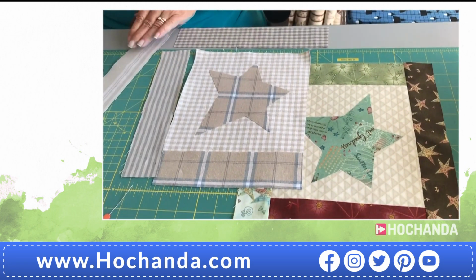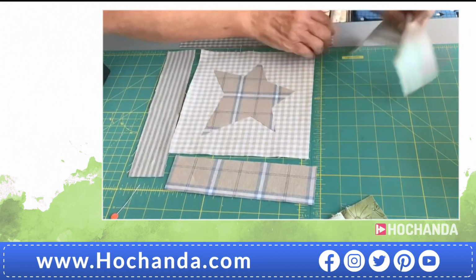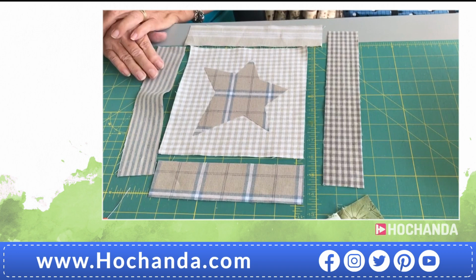Oh, lost a little strip. Oh, here it is. So now I'm placing my, sorry Mark, strips on. You're making a bit of a mess of that, aren't you? No, I'm not. I'm not making a mess. Now I'm putting my strips around here.